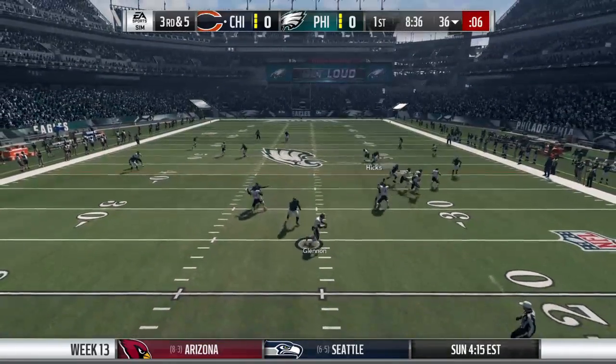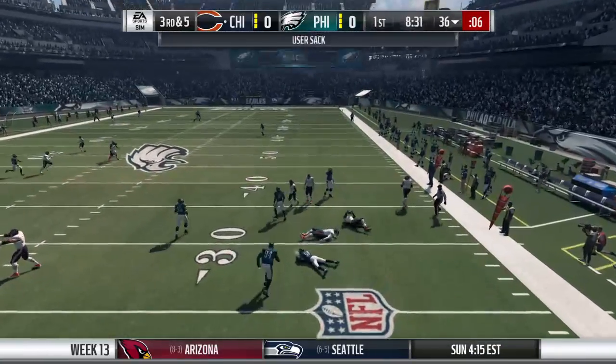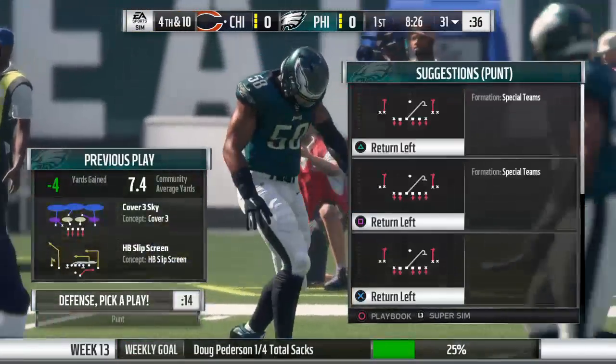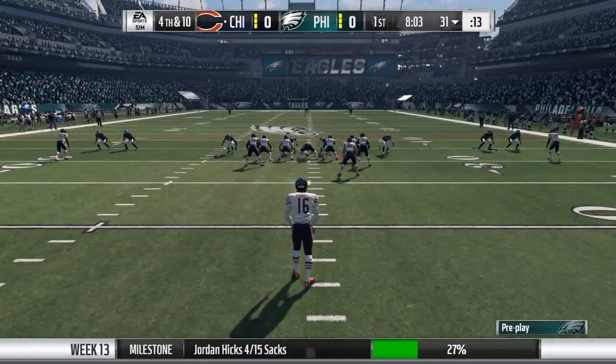Now Glennon. Pressure comes, and down he goes. The Eagles get there for the sack. Jordan Hicks in there to drop him for a 4-yard loss, and it'll be 4th down.